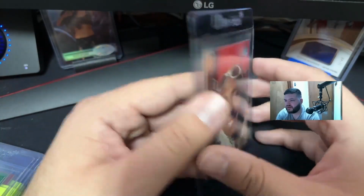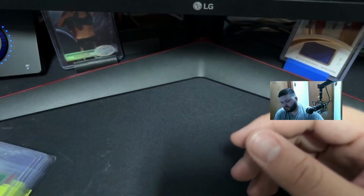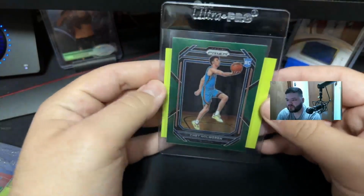I pre-graded it an 8, as you saw. So that was a fairly inexpensive lot, those 2 cards. And then there was the third one that just wasn't worth grading.